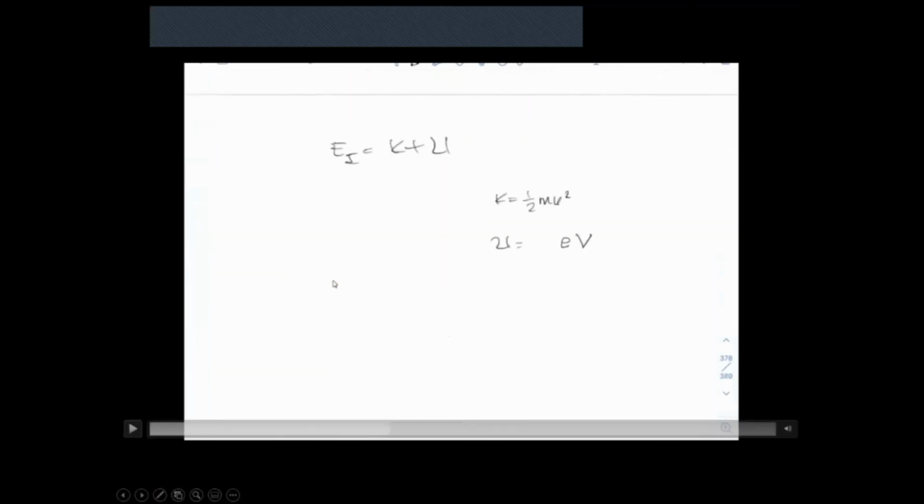All right, so what do we know? The ionization energy is the same as the kinetic and potential energies. Kinetic energy is 1/2 mv squared. And the potential energy of the electron is the potential due to a point charge, which is the proton. So this is the potential of the proton, and obviously the electron sits within this potential.